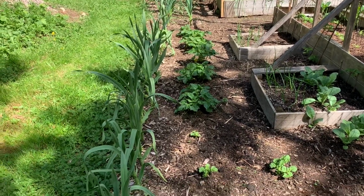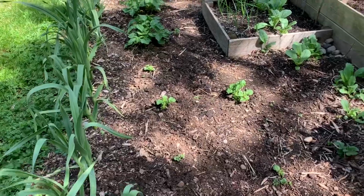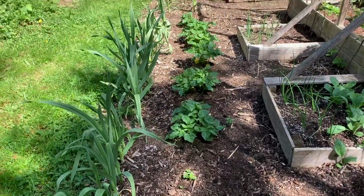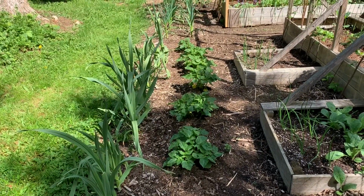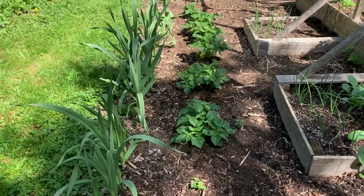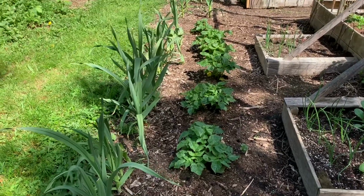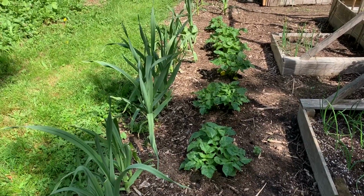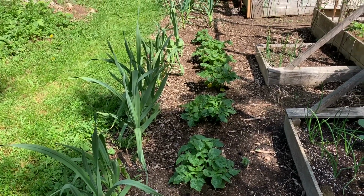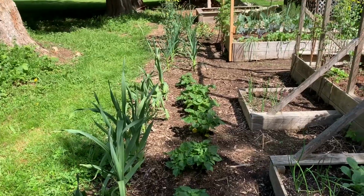Now, I mainly just use worm castings throughout the garden and some compost when I have it. Sometimes I buy it from the store locally if I don't have enough around to go in the garden. So make sure you give them enough nutrients and make sure to fertilize your garlic this month sometime before they start the bulb formation. So I'll be doing that soon with some worm castings, so stay tuned for that.